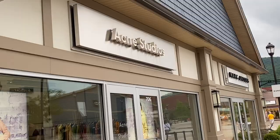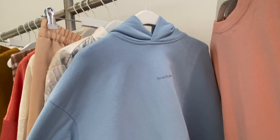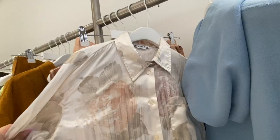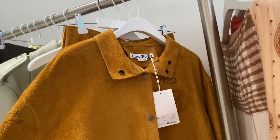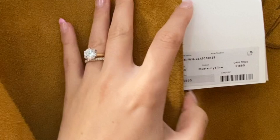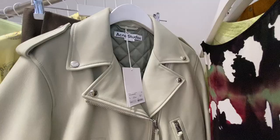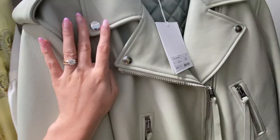The next stop is ACNE Studios, which I must say on this day, I received the best customer service here. As soon as I walked in, I was greeted by a sales associate who asked me if I had been to the store before, to which I replied I had not. They then proceeded to tell me the layout of the store, and then since I was interested in handbags, they told me how they have a collaboration with different artists for every season to come out with very innovative and beautifully designed handbags. So I really appreciated just the knowledge that this sales associate was sharing with me.